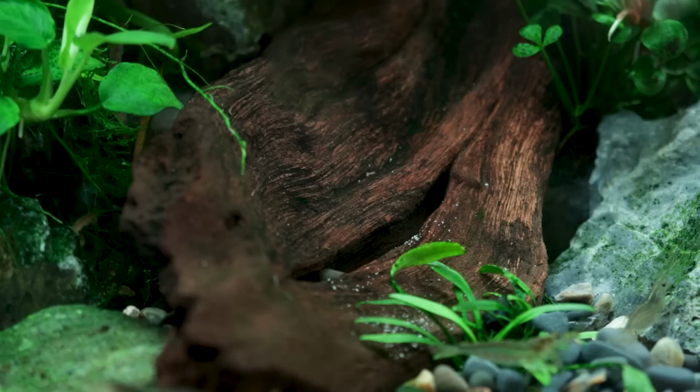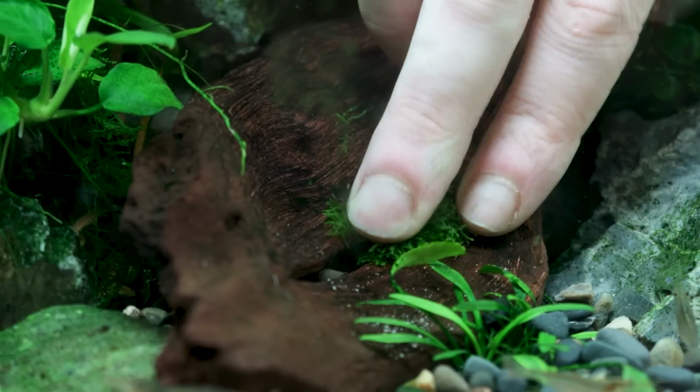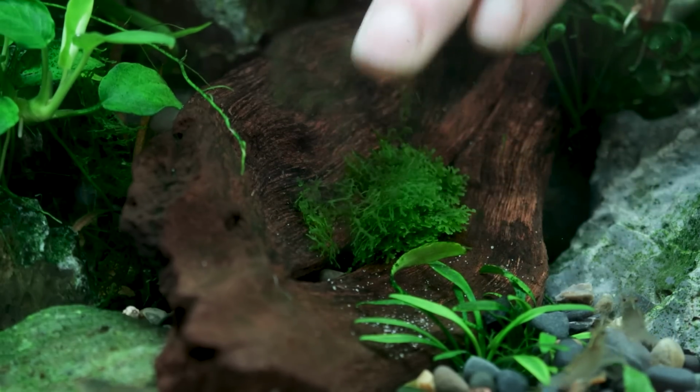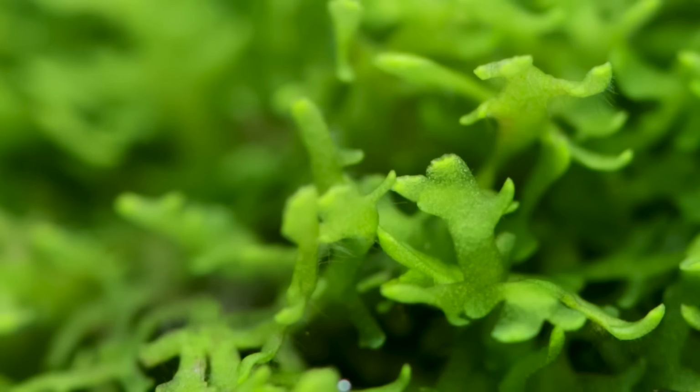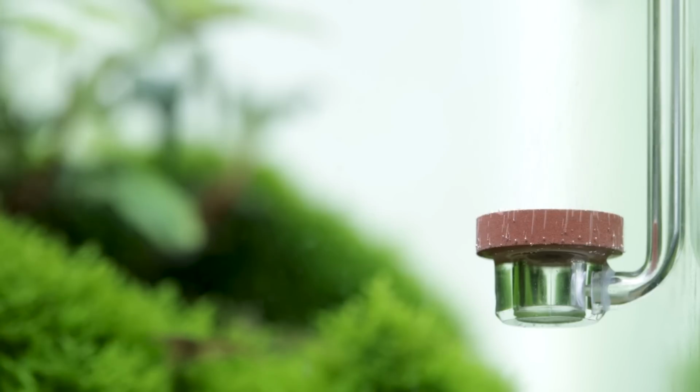It can be relatively challenging to actually attach to your decor to start with. It's supplied in relatively small portions, and there are various different techniques that you can use. What I like to do is actually almost just try to wedge it into any kind of cracks or small areas where the Riccardia is naturally going to adhere to. As with the other advanced category plants, it will absolutely benefit from CO2 injection, arguably is essential.